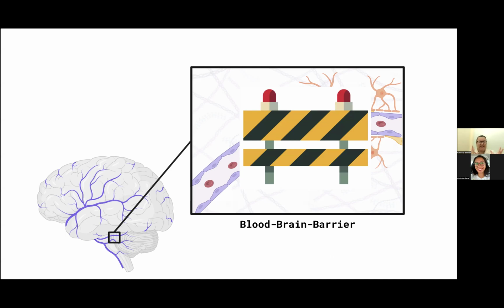However, there's one big downfall about this blood-brain barrier. It's a little too good at its job. So what does that mean? Let's consider this. A child is diagnosed with a rare brain tumor, such as diffuse midline glioma, a 100% fatal tumor, and the doctor wants to try to treat them with something like a chemotherapy.